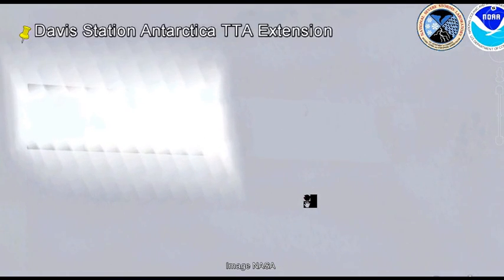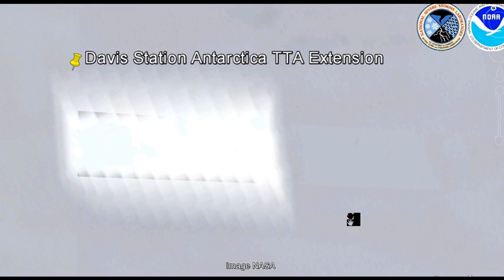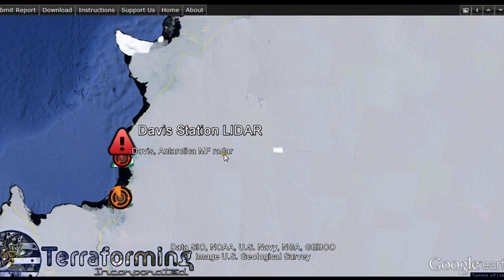My friends, I would like to introduce to you the Davis Station Antarctica TTA extension. Some of it may actually be buried, but for the most part, it is very much on terra firma, as I will show you in a moment. But before we do that, let's go to Davis Station.